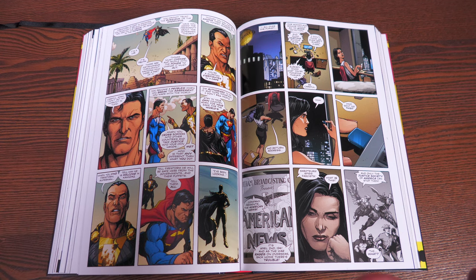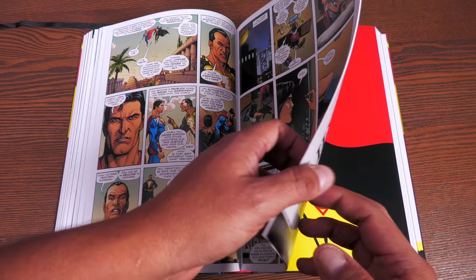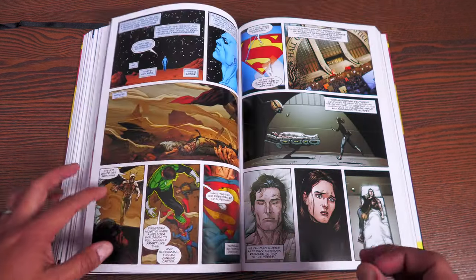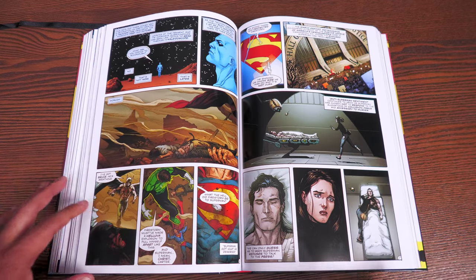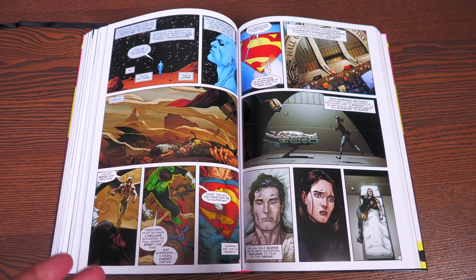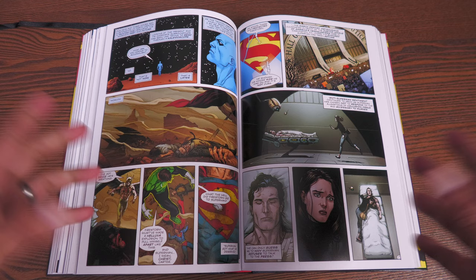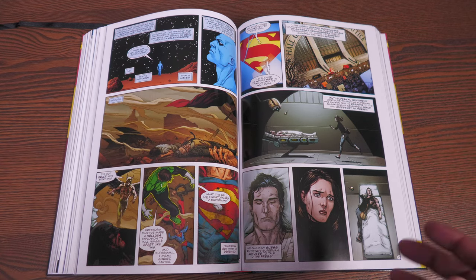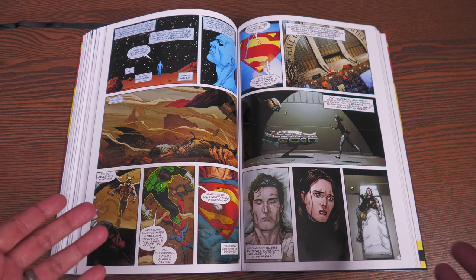But just showcasing the wonderful artwork here by Gary Frank, who, yes, is a lot more detailed than Dave Gibbons, a little more stylized, but it's just good to see somebody like him drawing this. I think he's the perfect person to have drawn this. And as much as I would have loved to have seen Dave Gibbons return for this book, I think Gary Frank, working with Geoff Johns, gives this book its own identity.